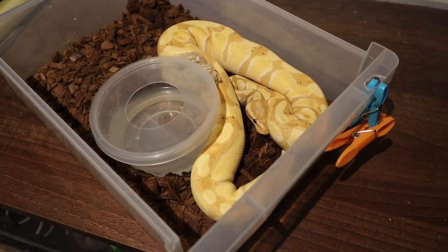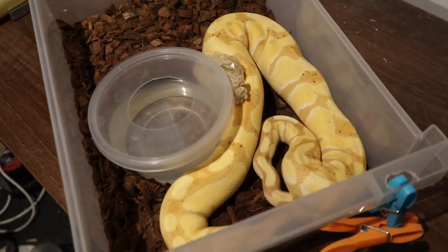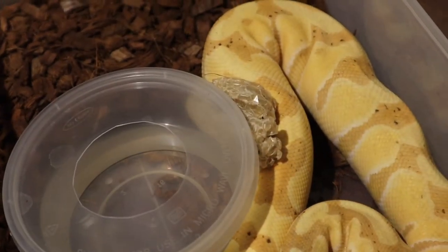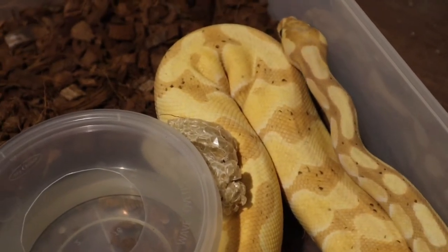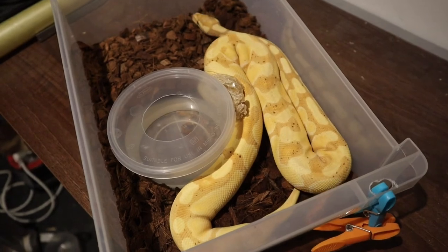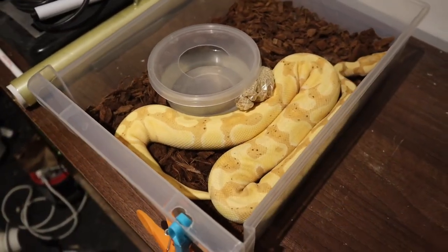Okay, so this is my male. He's my banana het clown. You can see he's not sort of a normal banana. He's got some weird colours. He's actually just shed as well, which is absolutely fantastic, so you can see him properly. But yeah, I love this guy. The colours on him are just crazy. And for a straight banana with 100% het clown, he does look a little bit different. If I get my other banana out that's 100% het pied, you'll see what I'm talking about.